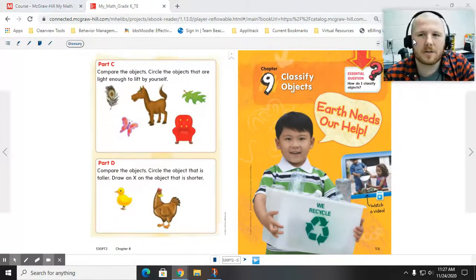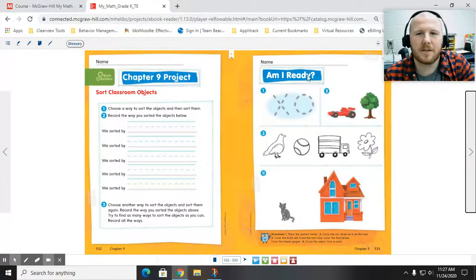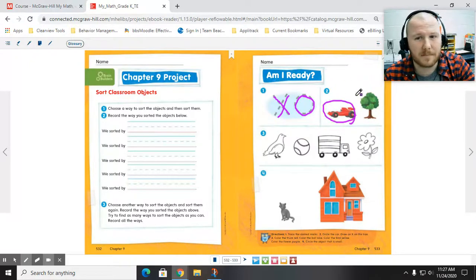All right, so we're going to start in chapter 9, and these are the first few pages that help us figure out how we are going to do things. On this page where it says I'm ready on page 533, you are going to do a couple things. They want to see if you have the basic skills you need, like drawing an X or drawing an O, like a circle. They ask questions like number 2, where it says circle the car and draw an X on the tree.